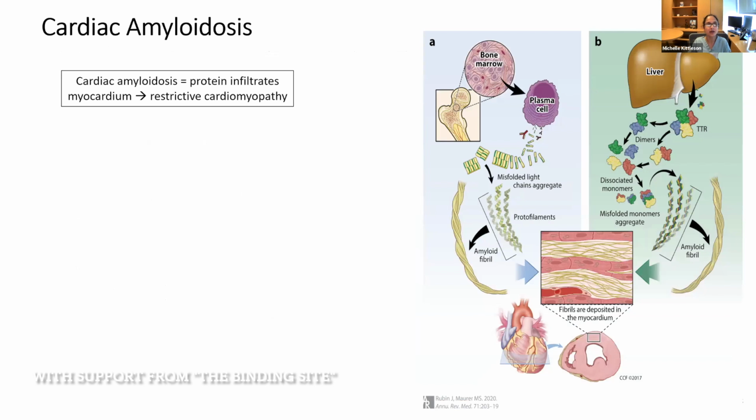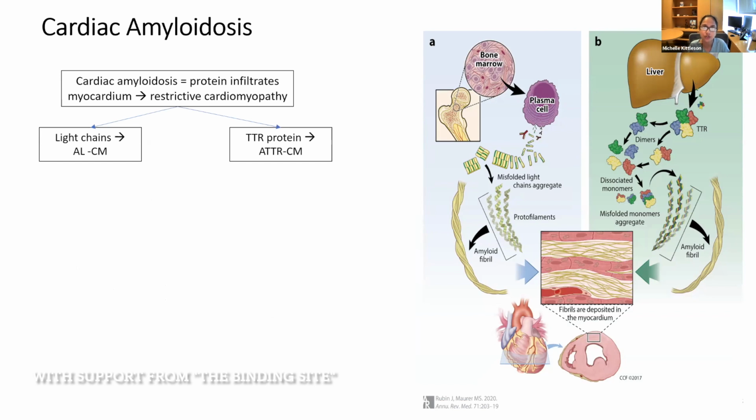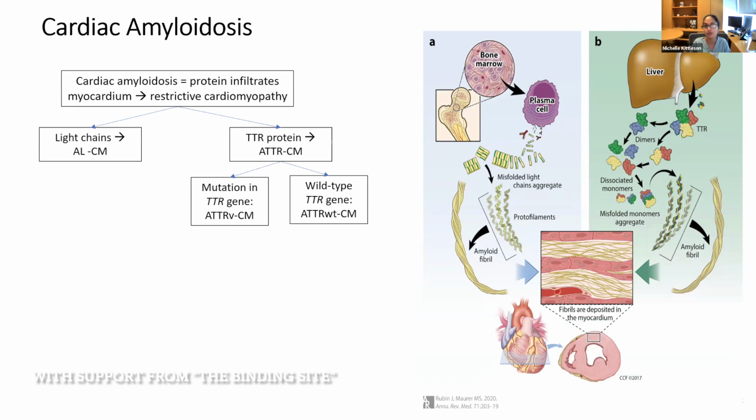So when you think about cardiac amyloidosis, quick overview, as we know, there are these proteins that infiltrate the myocardium, causing a restrictive cardiomyopathy. The protein generally comes from two main sources, immunoglobulin light chains, AL, or the TTR protein. That TTR protein can then come from one of two sources, a mutation in the gene, which would be the variant or hereditary form, and then wild type, which used to be termed senile cardiac amyloidosis, but we don't like to hurt people's feelings.